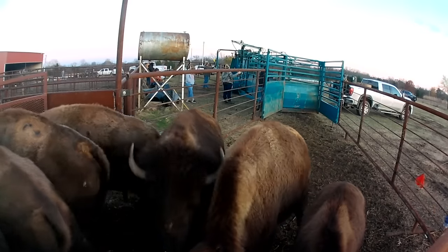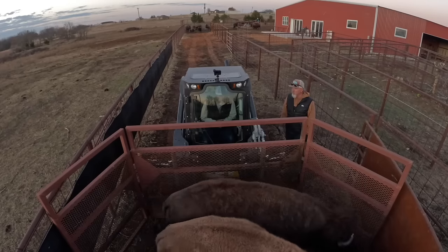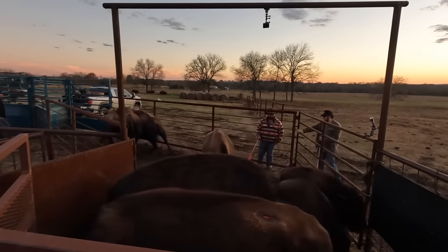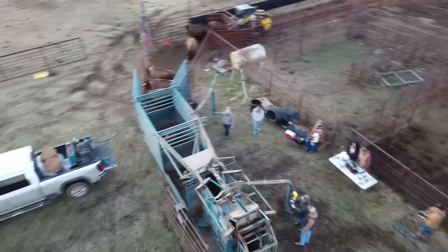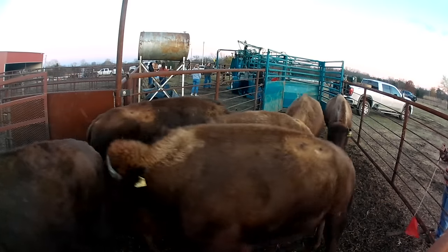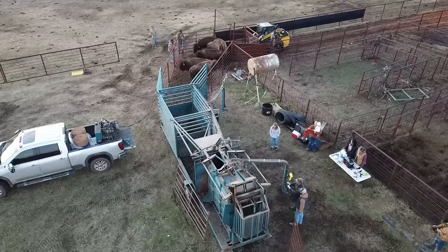This is my next thing, doing all this the right way. Need about 20 more freestanding panels. You can't have enough of those things. Except for you got a check? Yeah. That's $4,000 for 10.